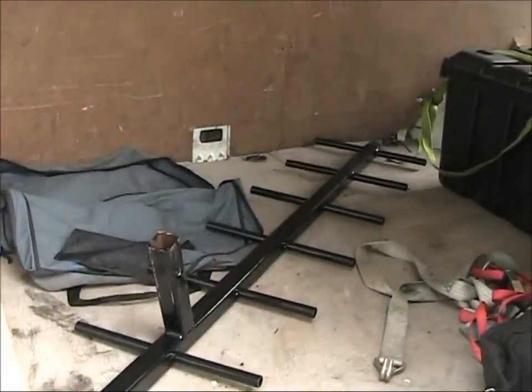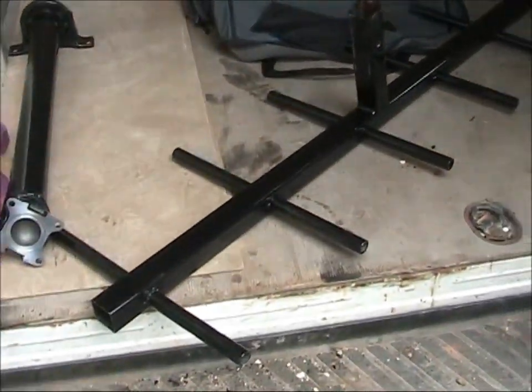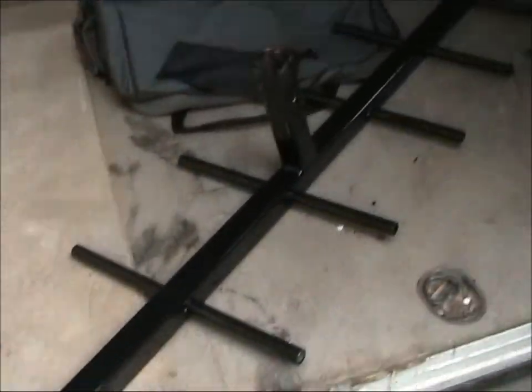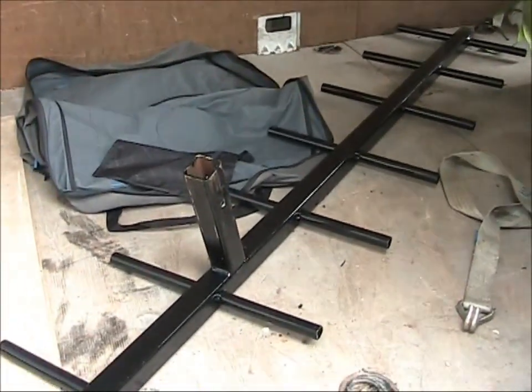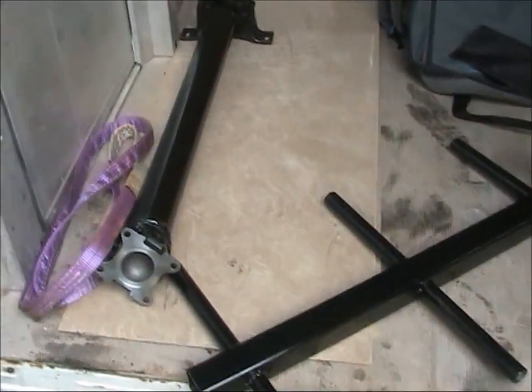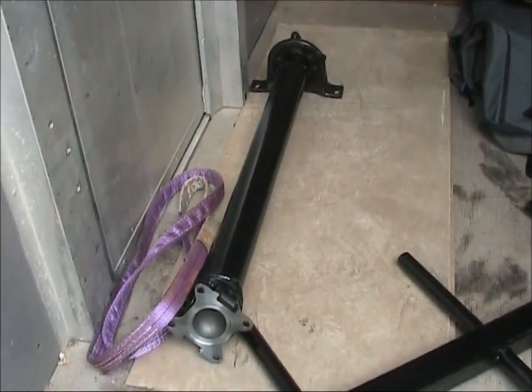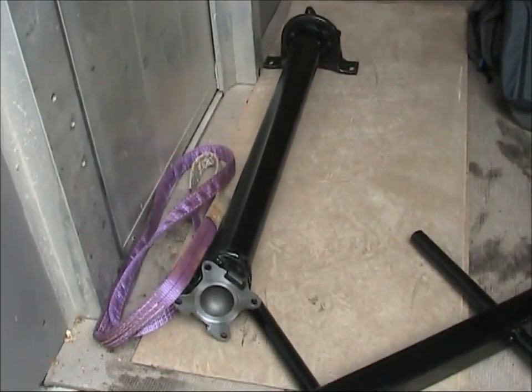So here's the new ladder. I won't keep it in the back of the boat because, you know, it'll just be bouncing up and down. It'll scratch all the deck and everything. So keep it in the back of here until we get there. There's a new prop shaft as well. That's got to go on the van when I get a minute.